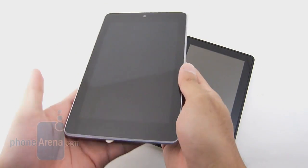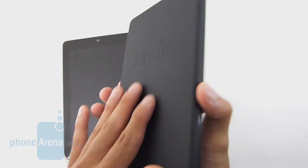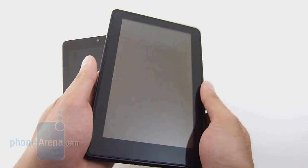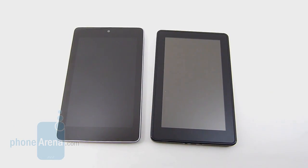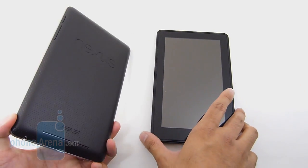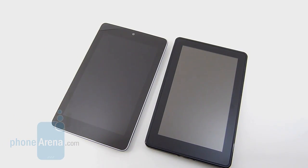So as far as comfort, we definitely prefer the Google Nexus 7 just because it utilizes some curves around its edges. So it's a lot more natural when you hold it in the hand, whereas the Amazon Kindle Fire utilizes mostly straight edges, and it doesn't come off as comfortable compared to its rival here. We like their choice of materials, we like their construction, they're very similar, but in the end, we just have to hand it to the Google Nexus 7 on this one.